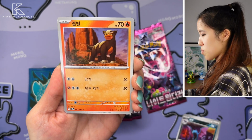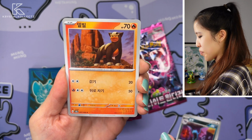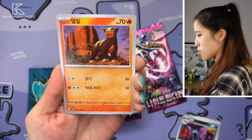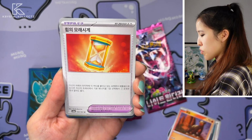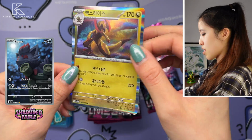Also, I love this artwork by Ren. Any Ren artwork I'm a big fan of. I just love their technique with putting things out of focus, because it just makes the Pokemon pop so much. Beautiful Houndour. And I believe the Zoro artwork by Ren is also in this set. Many reasons to like Night Wanderer.